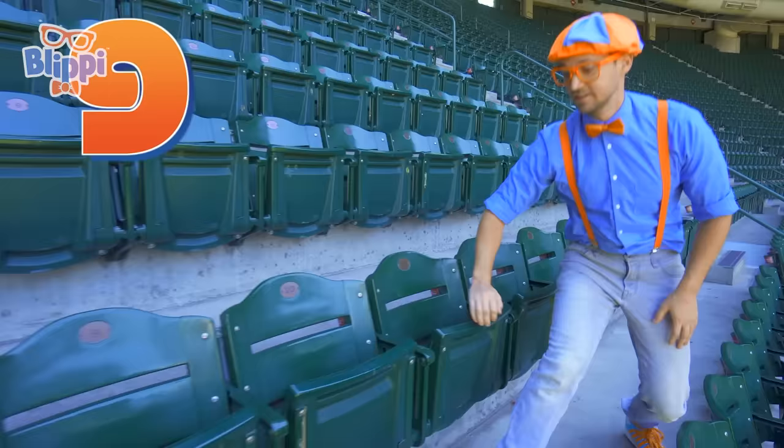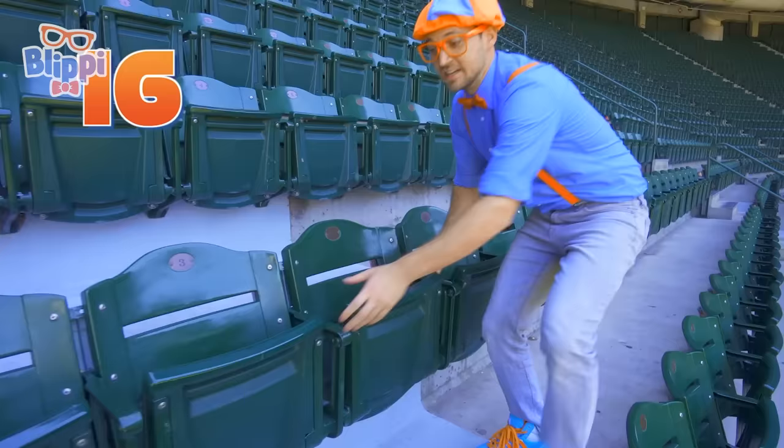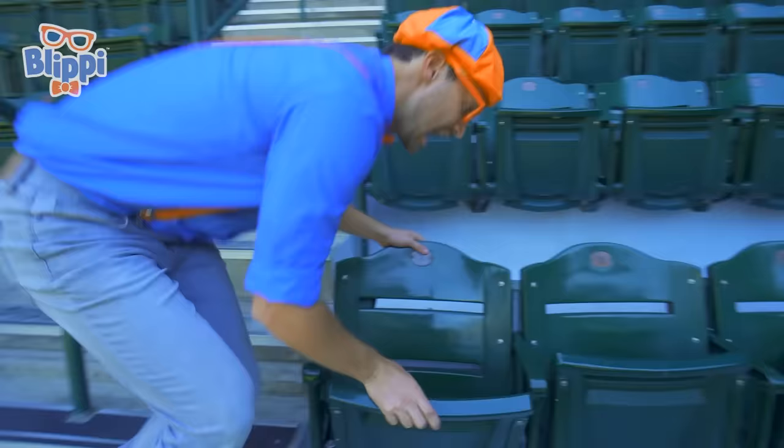1, 2, 3, 4, 5, 6, 7, 8, 9, 10, 11, 12, 13, 14, 15, 16, 17, 18, and 19. Whoa, that's a lot of seats in this row.